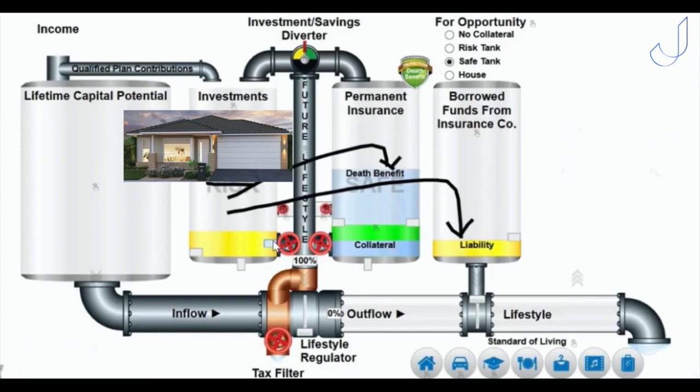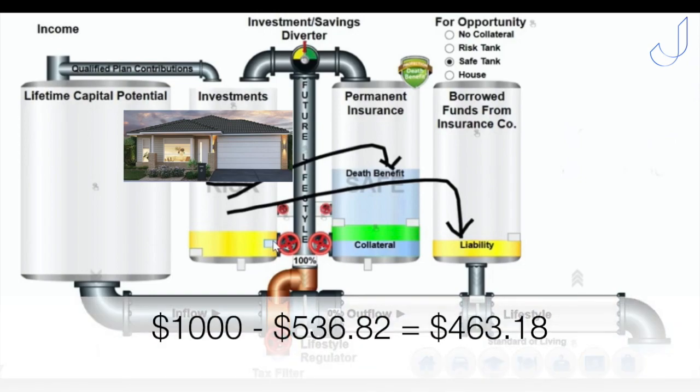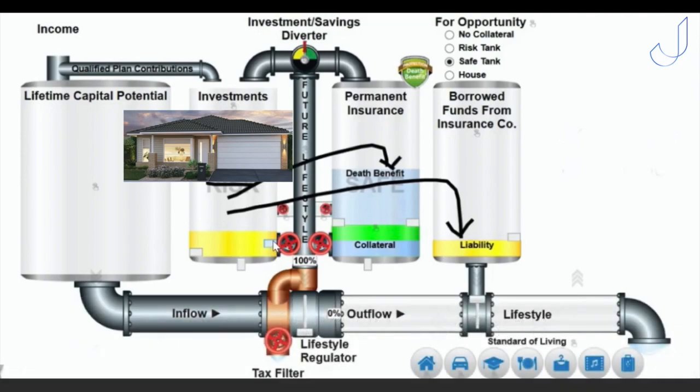Now our monthly rental income is $1,000, right? Therefore, after we pay the policy loan, we still have $463.18 per month. We will use that amount to add into our whole life insurance policy. By adding more premium into our policy, it continues to grow steadily year after year, earning dividends and interest uninterruptedly.